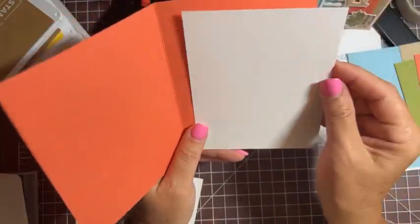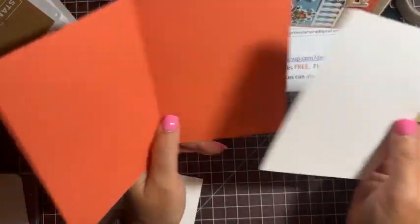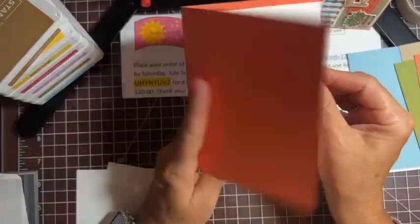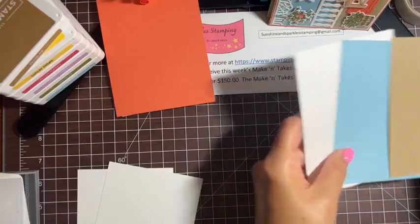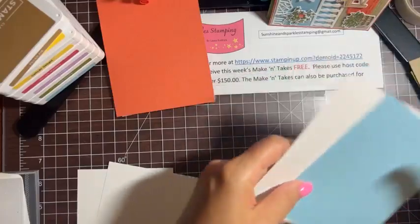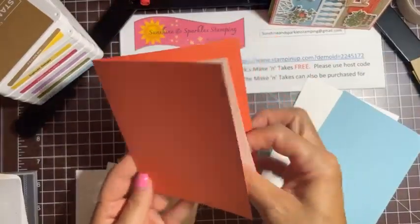Okay, this is going to be the inside. This is basic white, 5 1/4 by 4. So we're going to stamp. Are we going to stamp? No, we're just going to put some die cutting on that. So I'm going to set these aside for right this second. All right, we've got some layers. Okay, so what I did was, let me put this aside.